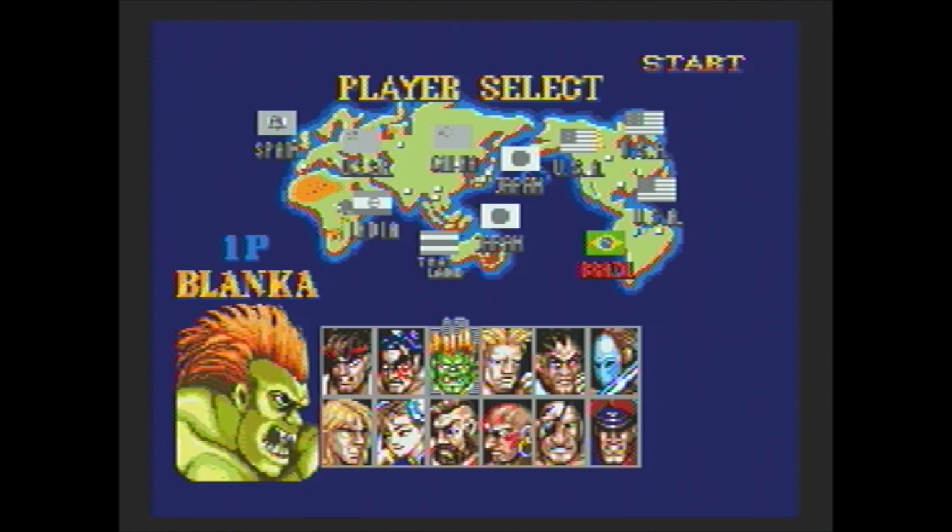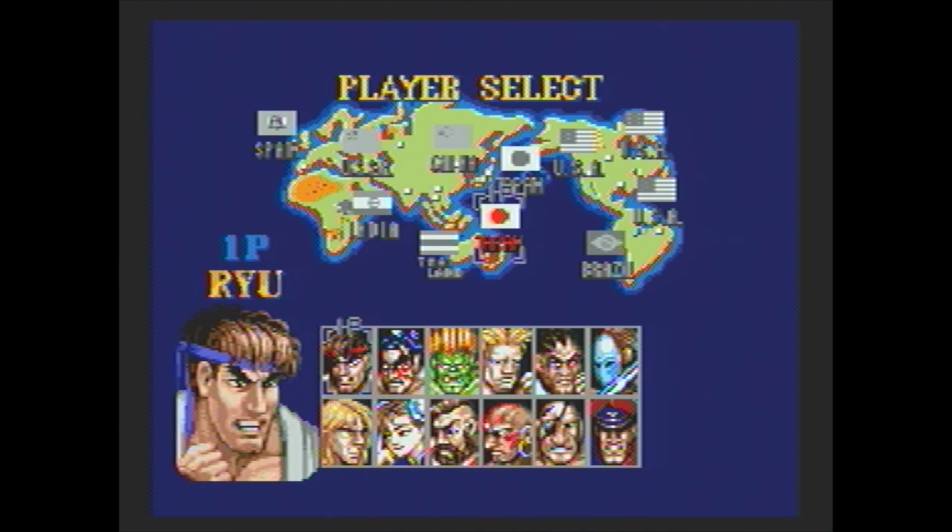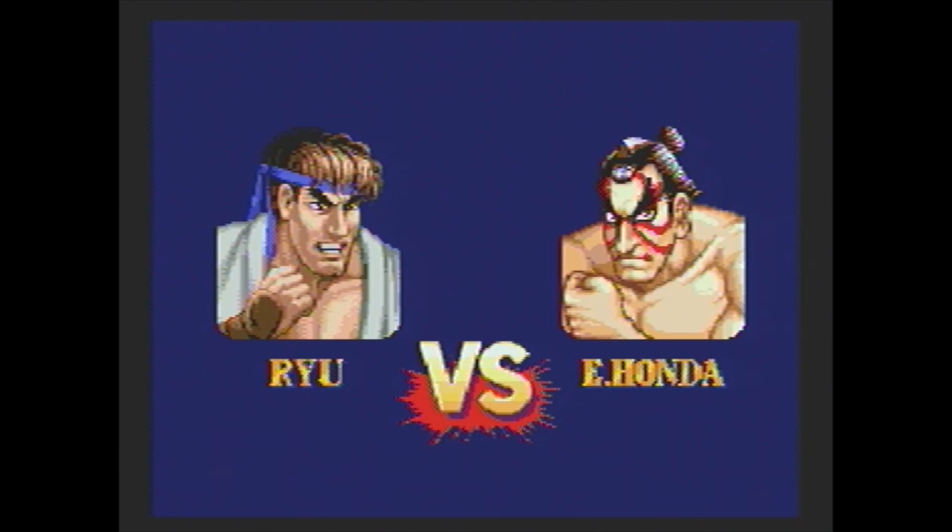I prefer this over the Super Nintendo version only because the 6-button controller works a lot better to me than the Super Nintendo controller. So it's a good thing that this one actually works for the console.